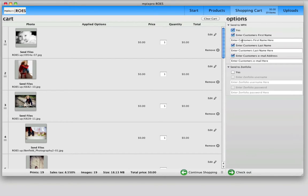I'll go over here and where it says send to MPix, I'll hit yes, and what you do is you put in the customer's first name, last name, and then their email address. Now once you do this, it's going to automatically create an account for your client, and it's going to send them an email with all of these images and says, here, you have access to order any of these files. So just make sure that when you're doing this, you're giving them the full access to order all the prints.